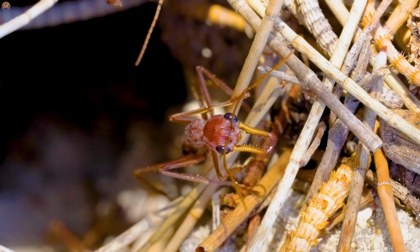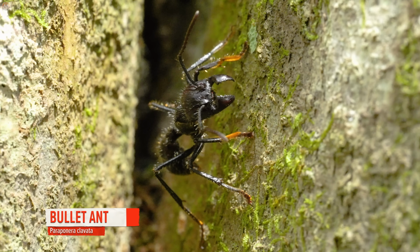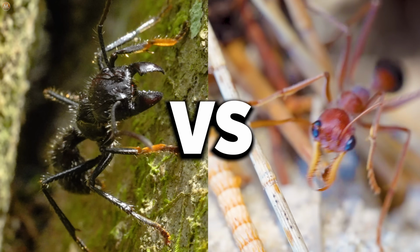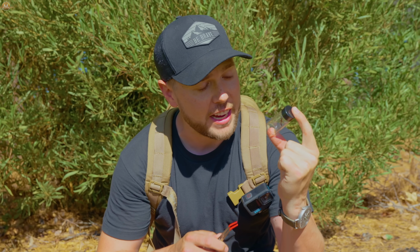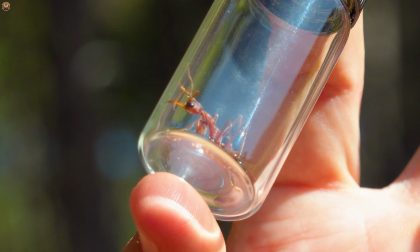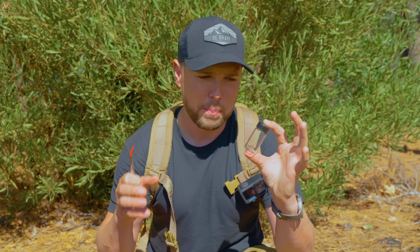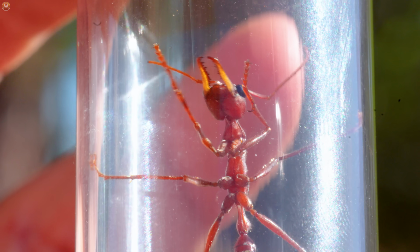And of course, for this sting test, we wanted the big dogs, so we can compare how they rank against the legendary bullet ants of South and Central America. Now it's time to find out which is worse. All right, guys, it is officially go time with the bulldog ant. Look at the size of this insect. Size-wise, I would definitely say it gives the bullet ant a run for its money, but appearance, this ant is second to none when it comes to intimidation factor.